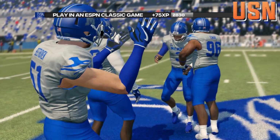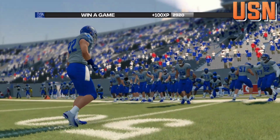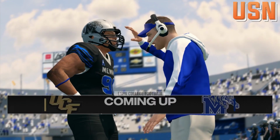For a second there, I thought they might be forcing overtime, but we're able to hold on and get a big-time victory here, folks, and now taking us to 4-7 on the year. Lottie Dottie with a big game today as well. Give that man some credit.